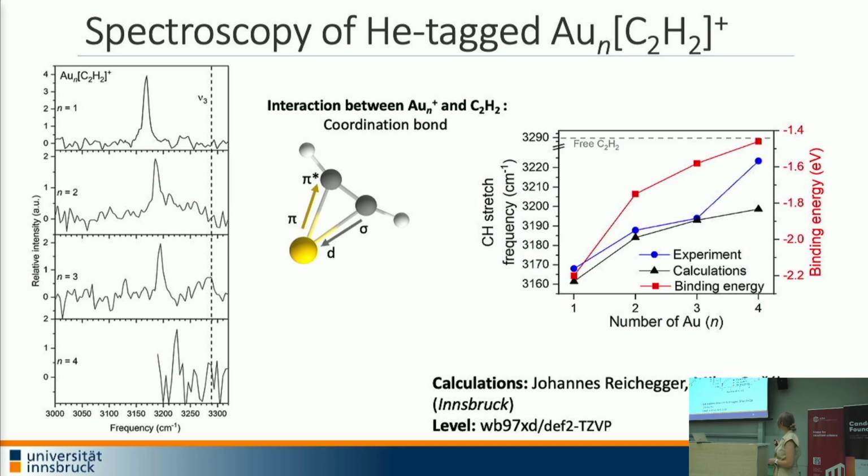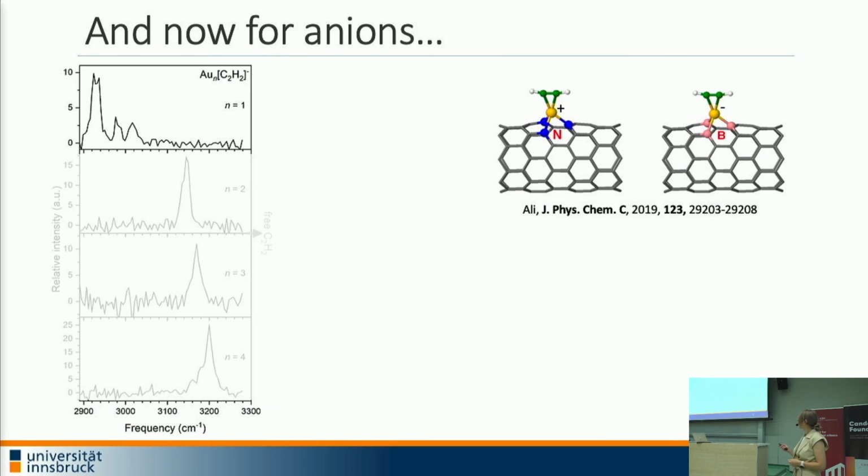So in all cases, this cluster forms a T-shaped complex by formation of coordination bond, which means that we break a triple bond of acetylene, and both carbons each form one bond to a gold atom from the cluster, and thereby we weaken the CC bond and also CH bonds. So the symmetry is now broken, and the molecule is not linear anymore, and it's ready to react with other molecules. But as soon as we change charge, we see something different.